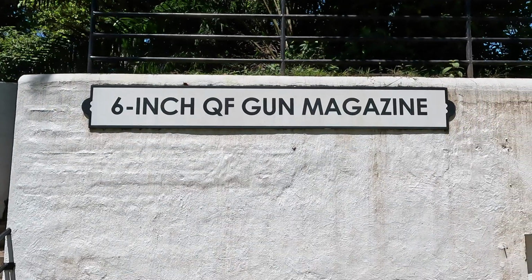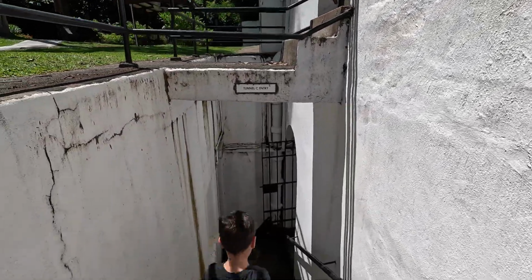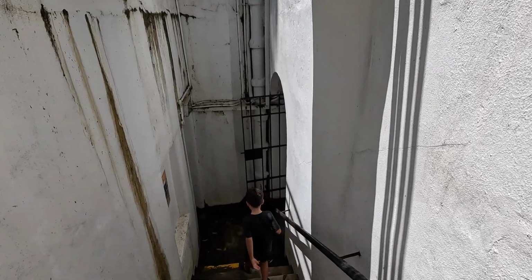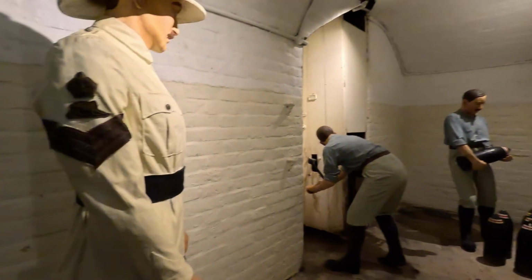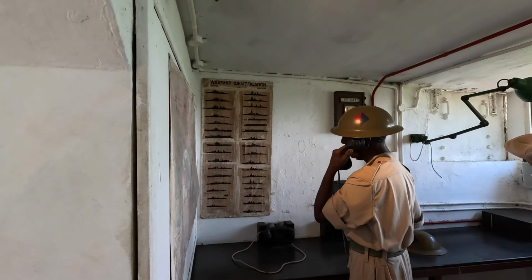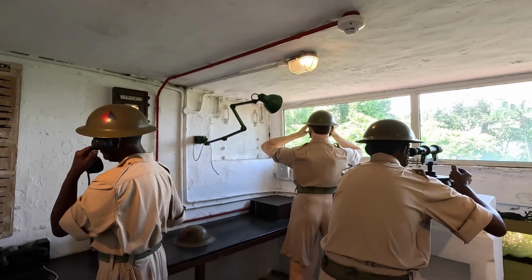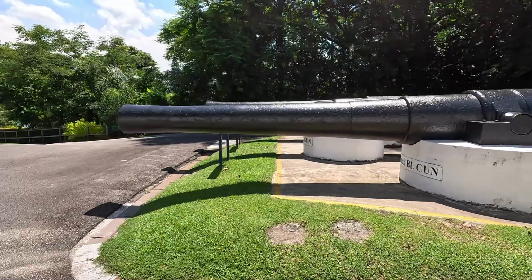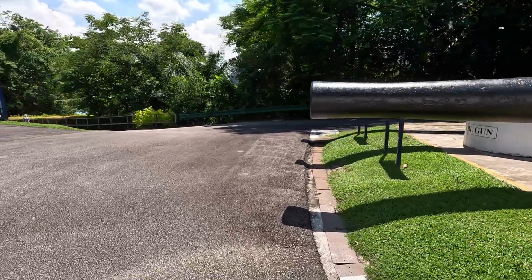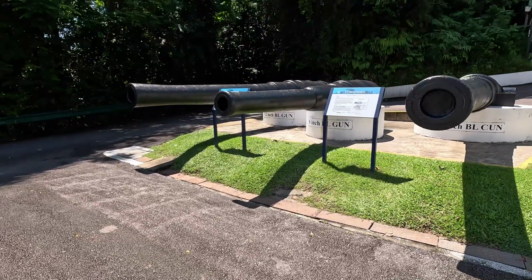Fort Siloso is on the edge of Sentosa Island, and the area covers quite a few hectares. It's absolutely fantastic to come if you're a World War II buff. There's really good light and sound shows. The architecture is remarkably well preserved. You can run around all the different caves and see gun embankments. Very, very well done. Let's have a look around the area.